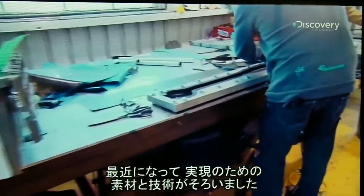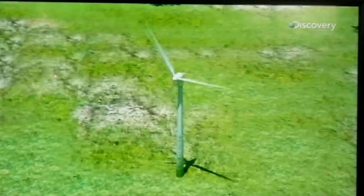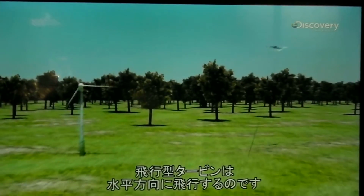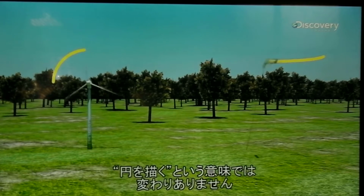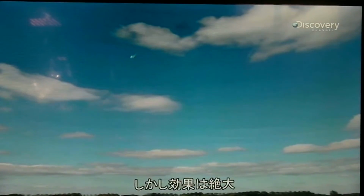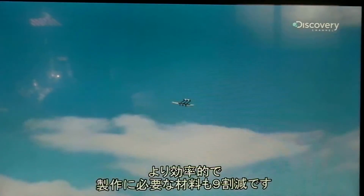until now. The basic science of how the airborne turbine gathers energy is still quite traditional. Conventional turbine blades extract energy from wind by creating lift. This machine works in much the same way, but it flies in a circular path, the same path as the very tips of traditional turbine wings. The benefit is obvious: more energy efficient and made with 90% less material.